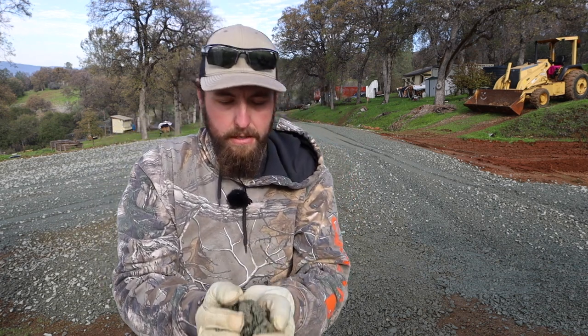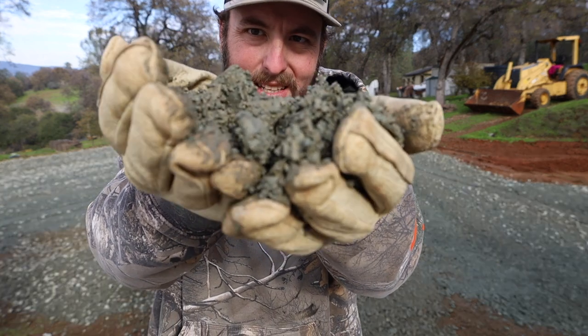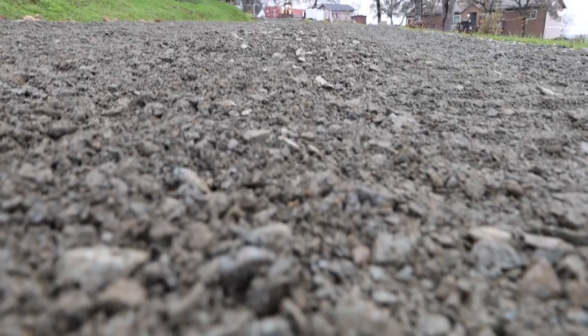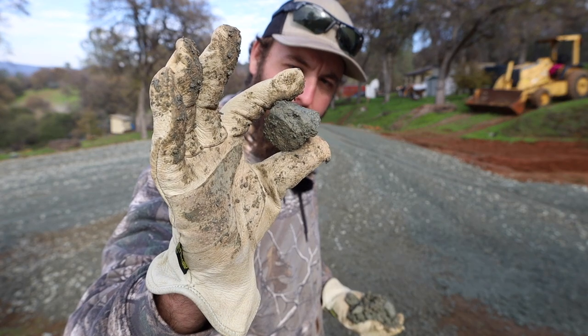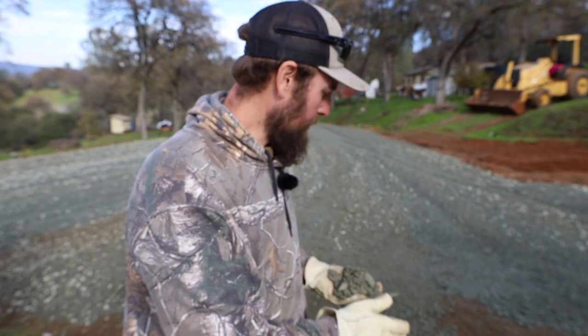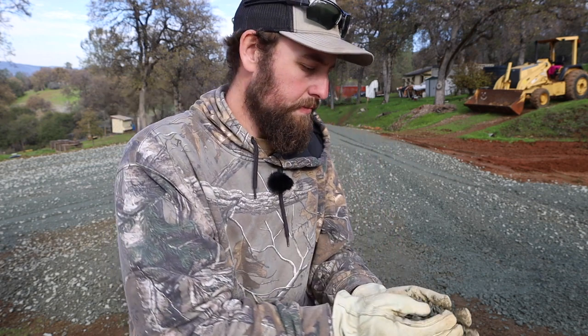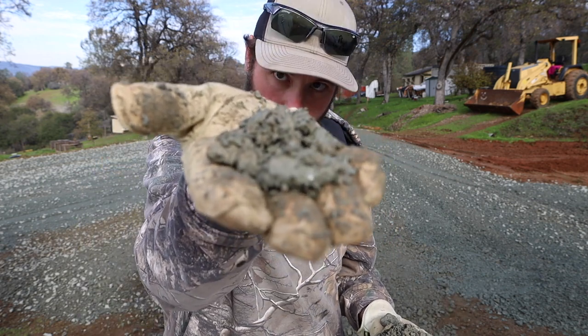So let's talk material. What we got here, see if I can get it to focus on the rock and not my face, is 1.5 minus, or 1.5 AB, or 1.5 and fines. There's lots of different ways to say it. Basically what that means is anything that'll fall through a 1.5 screen, as far as the large aggregate, and then all the other stuff that falls along with it, so all the way down to basically sand.